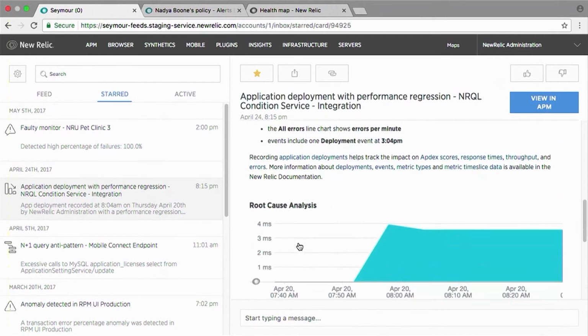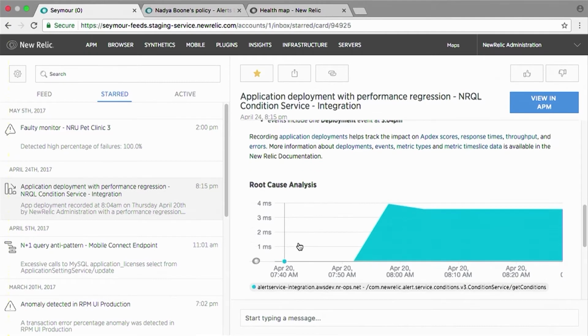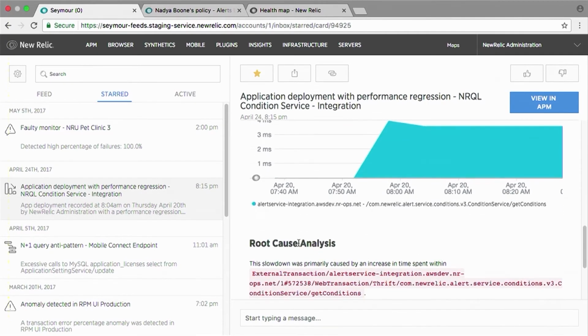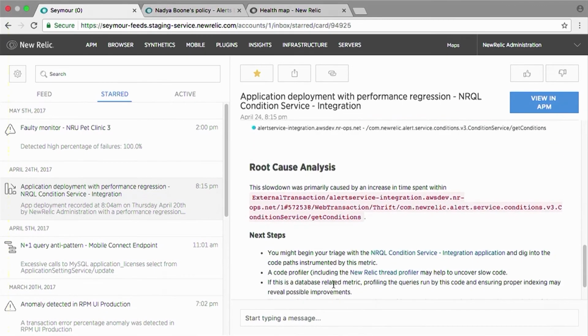Since we monitor different parts of your ecosystem, we can use correlation to determine the root cause of this performance regression. So in this instance, the slowdown was caused by an increase in time spent within this really long method. And we found that that is highly correlated to the errors we saw in the above chart. So we figure that this is probably the root cause. And we give you some helpful next steps to resolve this issue quickly.